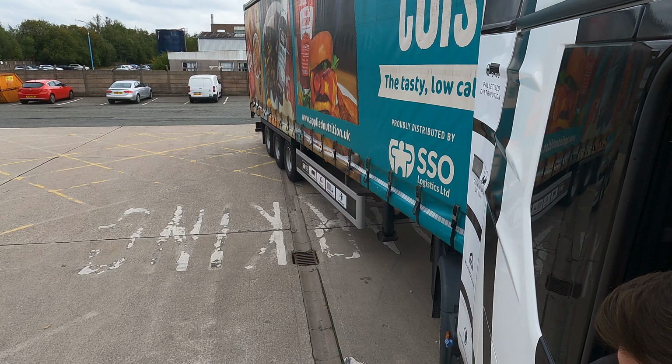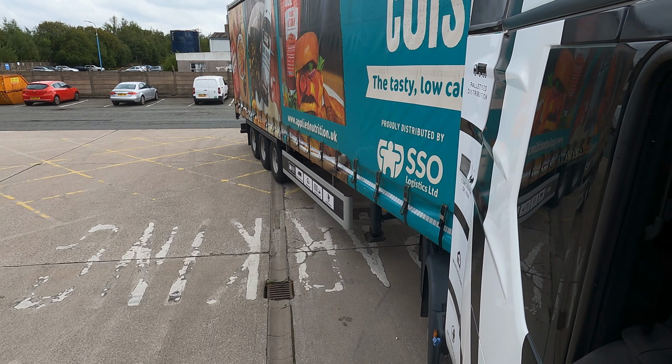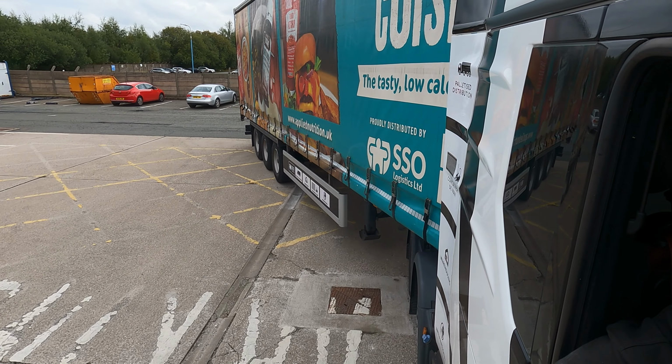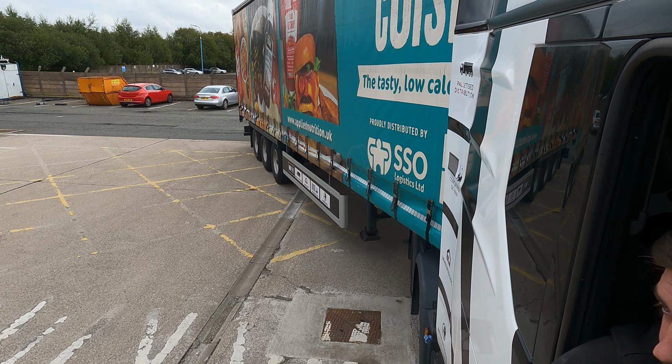But before I can give the keys in so they can start unloading, I've got to undo all the straps and then do all the internal straps as well. That's the first collection completed. Just need to reverse it down this little section so they can drive it out that way.